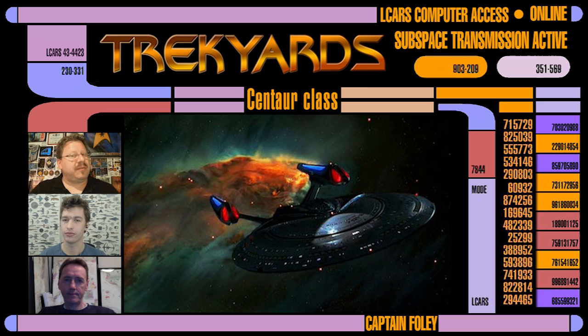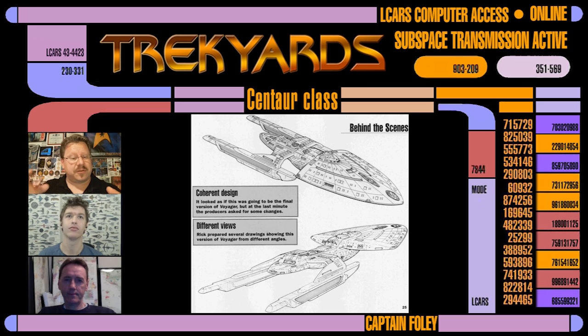Yeah, I like that, actually. I never really considered that before you said that, but yes, with the more elongated saucer section, I think it would be a great looking ship. It would actually look more like the original design that Rick did for the Voyager, for the first one, with the underslung engines. Oh, yeah. Longer design. So I think that would be great.